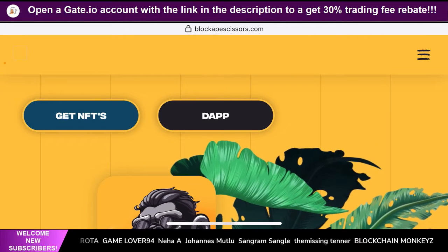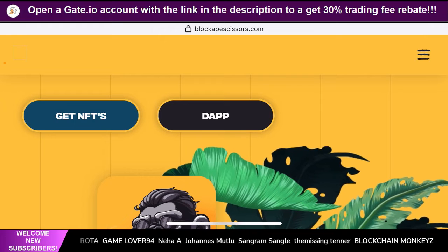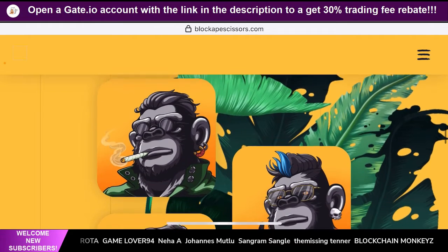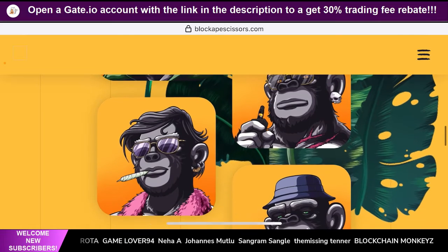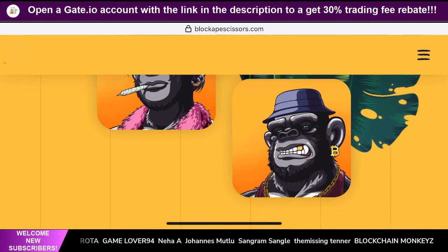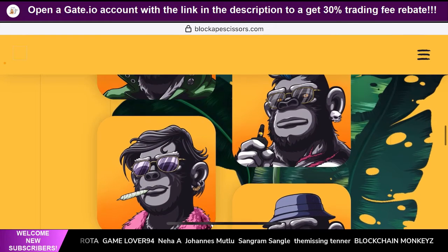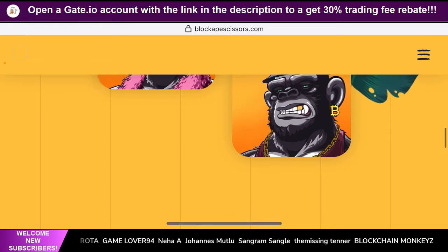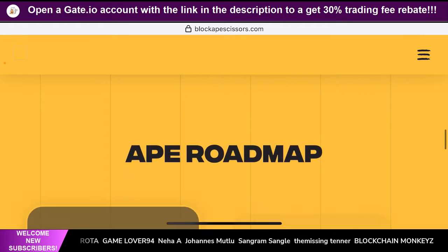If you're interested, you can obviously buy the NFTs yourself by clicking on the Get NFTs button here. If you want to access the DApp, you can do that as well. So these are all the Genesis NFTs that you may need to own in order to be part of the further airdrops and benefits, right? You can see these are high quality ape NFTs, which are very unique and different. You can use them as PFPs as well, right?